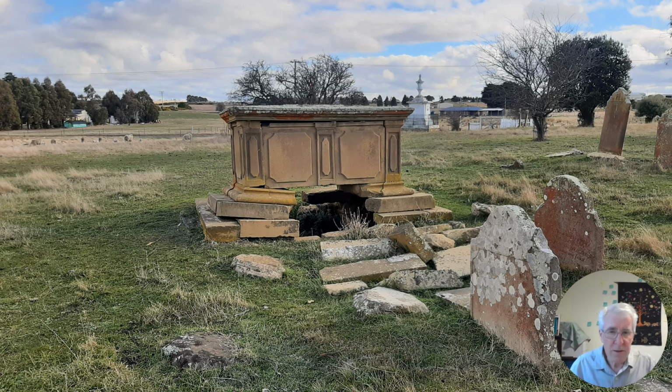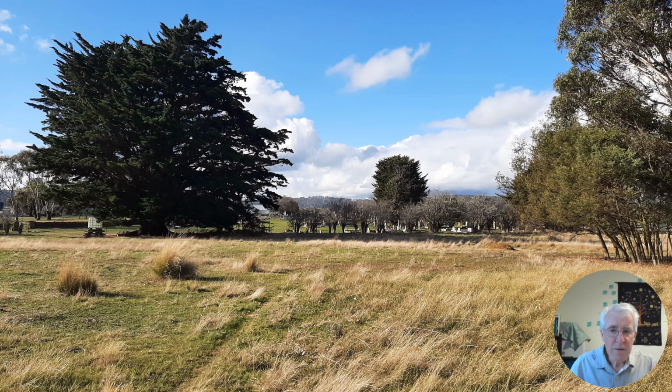Charles Sutton died in 1856. He's the only one buried here. His widow married again, and she's buried somewhere else. This photo is taken from the old General Cemetery, looking towards the Roman Catholic Cemetery, which is in current use.